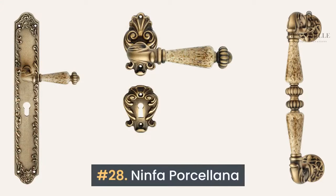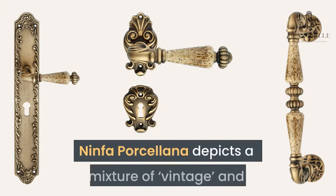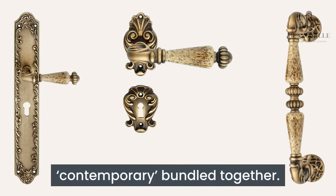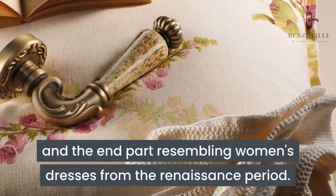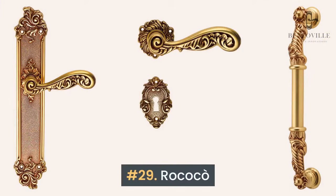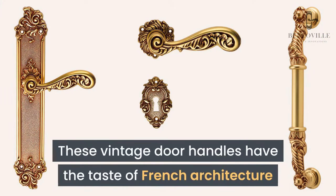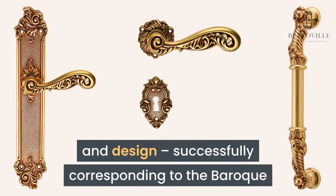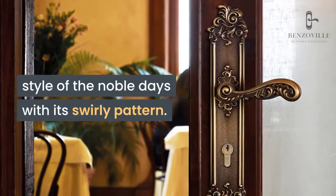28. Nympha porcelana. A sentiment of the Nympha designs. Nympha porcelana depicts a mixture of vintage and contemporary bundled together. This response came through the porcelain handle and the end part resembling women's dresses from the Renaissance period. 29. Rococo. These vintage door handles have the taste of French architecture and design, successfully corresponding to the Baroque style of the noble days with its swirly pattern.